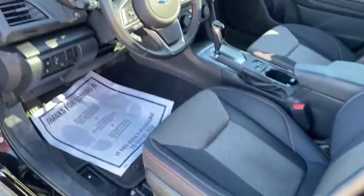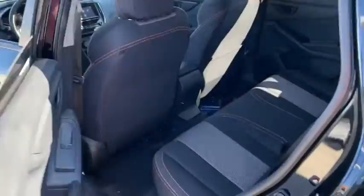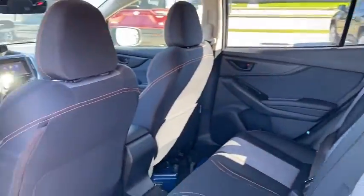power windows, fog lamps. This vehicle is Carfax certified one owner and qualifies for the Carfax buyback guarantee. Take this vehicle for a spin and see why so many shoppers are now proud owners.